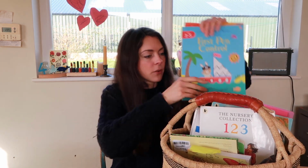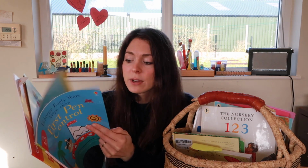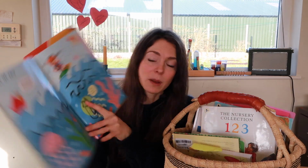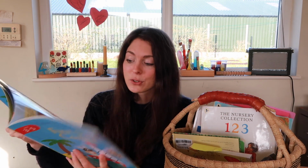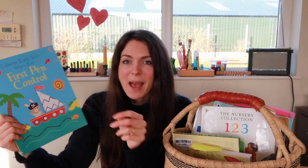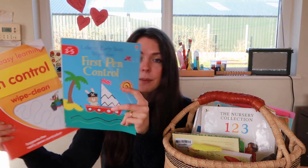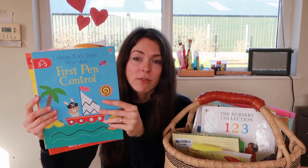Okay, so I have also got these still. These are the Wipe Clean books for pen control. Really fun. Both of my children love doing these. They are super cute, very colourful, and I think every child loves scribbling on things with pens. So I think part of the appeal is the fact they get a grown-up pen and they get to scribble all over this. It comes with the pens, but of course you can buy extra if you want, and they're very inexpensive, so I do recommend those. They are good if your children love books and you want to develop their pen control.